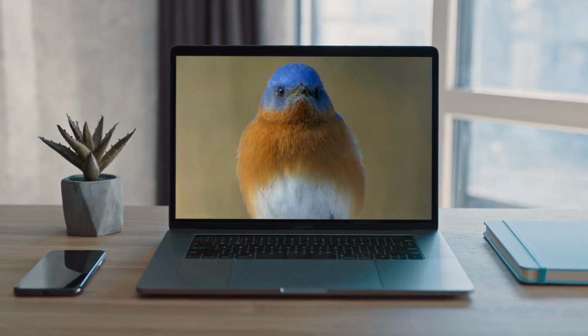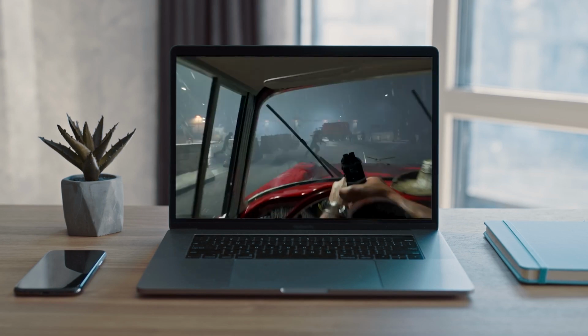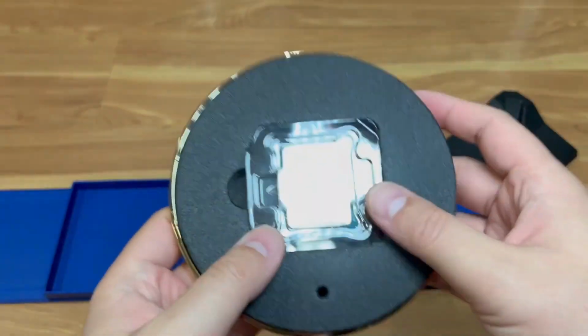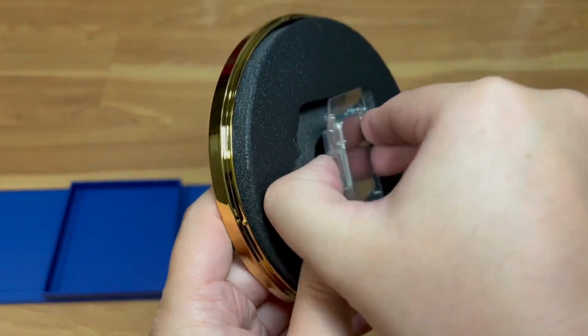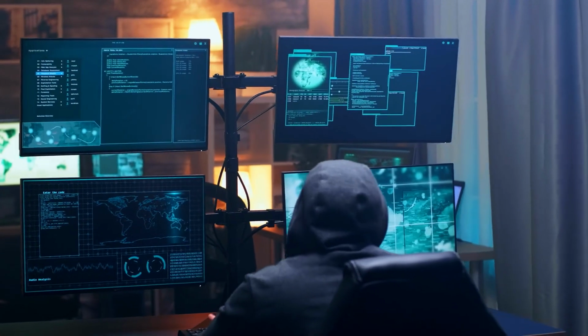Most of us undoubtedly consider a computer to be fast enough if it can play 8K videos or the most recent Far Cry game at 60 frames per second without lagging. However, a desktop with an i9 processor is not capable of performing many complex activities that call for billions of calculations per second. That's where supercomputers come in handy.